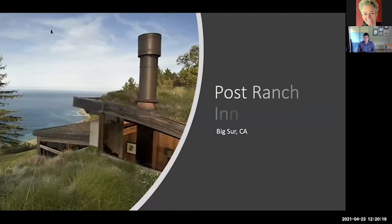And of course, the Post Ranch Inn, which many of you know of. Instead of just carving off the mountain, Mickey placed the structures on piers and posts and delicately inserted these bungalows into the landscape with the prairies on top.